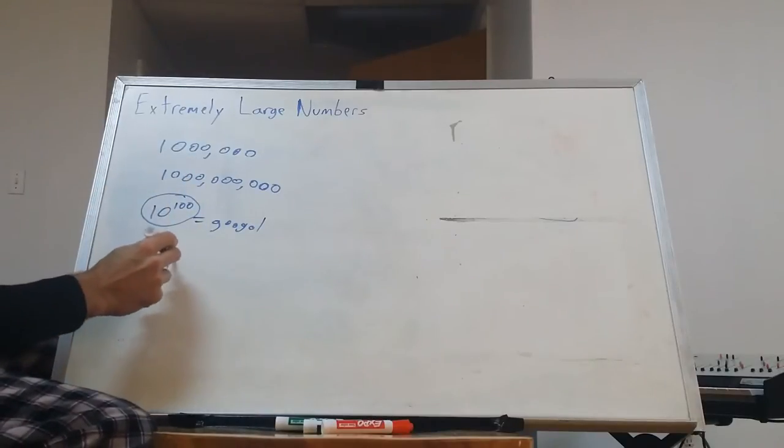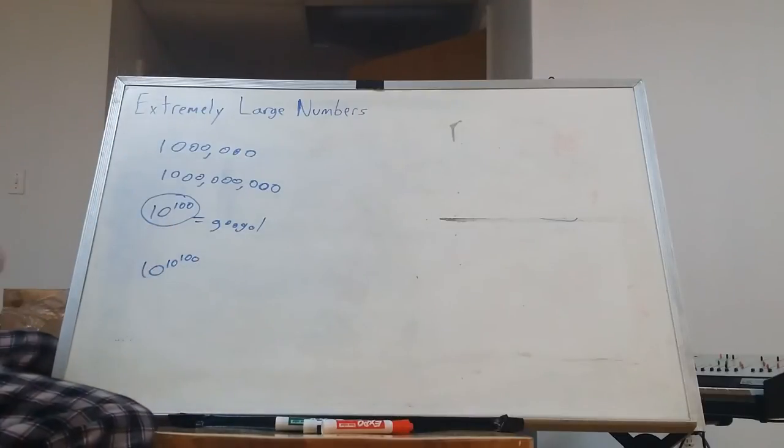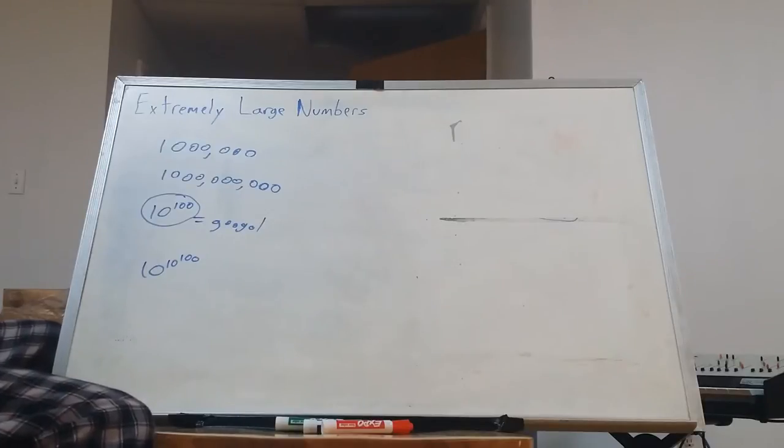Some of you might even know stuff like a googolplex, which is a one with a googol zeros after it, which is a very, very large number. It can't even be written down on all the particles in the universe. But it kind of falls apart from here for most people.